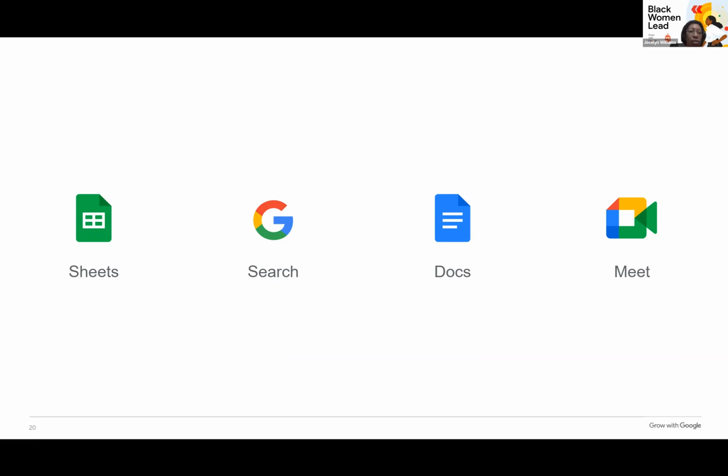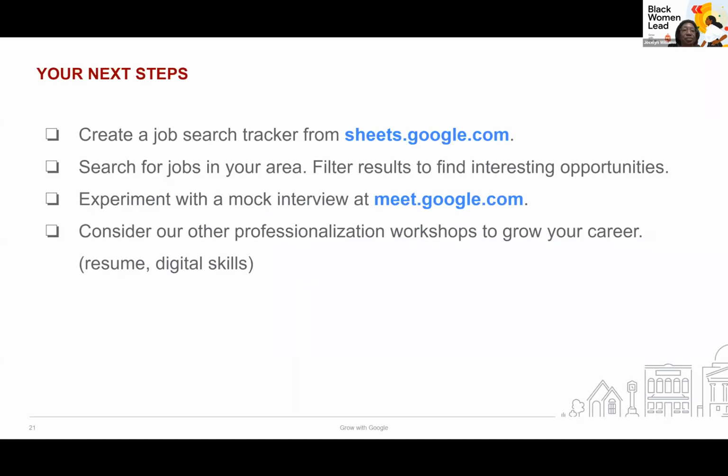So there's a lot that you can use the tools for within Google. We talked about Sheets for your tracker, searching using Google, and Docs for your resume and to take notes. Then some interviewers will use Google Meet to interface with you, or they may use Zoom. Many of you are familiar with Zoom. So there are lots of tools within Google that you will find valuable.